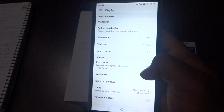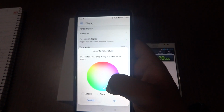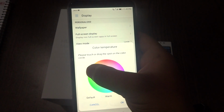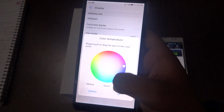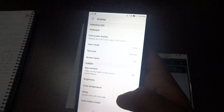Okay, brightness, color temperature. Okay, color temperature, we can change the color of the screen as per we like. Okay, pink, blue, yellow, green, white, warm, cold, warm, default. Okay, I like this.